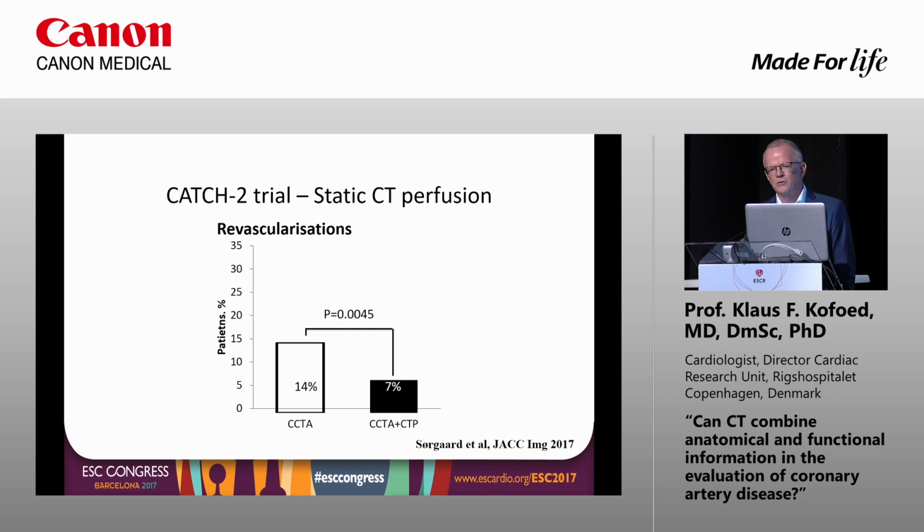And pretty much similar to the discharge trial, we didn't find any differences in the really important things for the patient, namely the clinical outcome. This, of course, is very interesting for physicians, but the patients do not care about this. They're interested in how they will have a better life after you treated them. So you can actually achieve this by doing static perfusion.